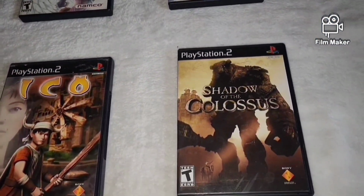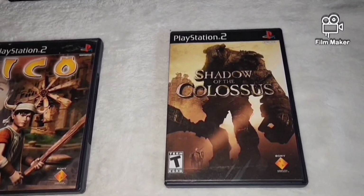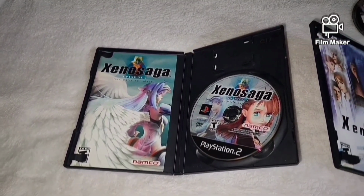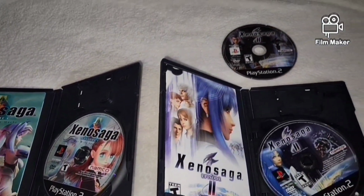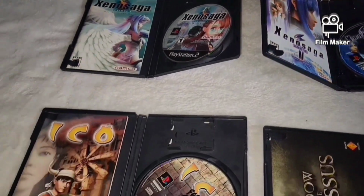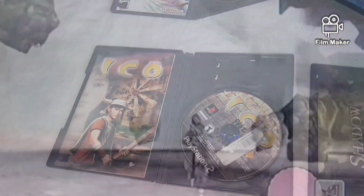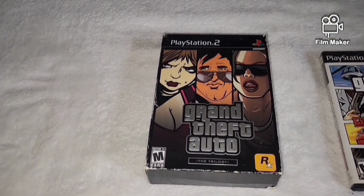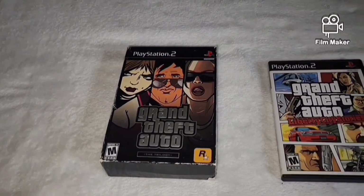Xeno Saga. Holy crap. Ico, Shadow of the Colossus. These are games, guys, that blew me away when I first played them, and I will continue to play them. I still need to go out and get Xeno Saga 3, but guys, if you check that price out, whew, might be a little harder than I thought. But anyways, Ico and Shadow of the Colossus, other great games. They actually have the HD remasters, guys, on the PS3, and then they remade Shadow of the Colossus for the PlayStation 4.